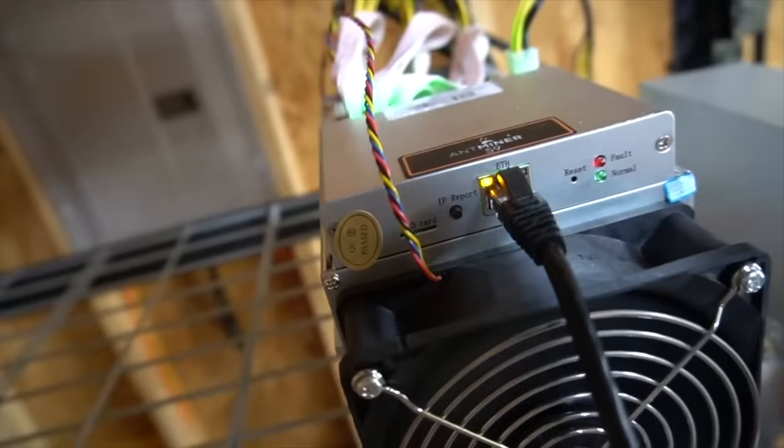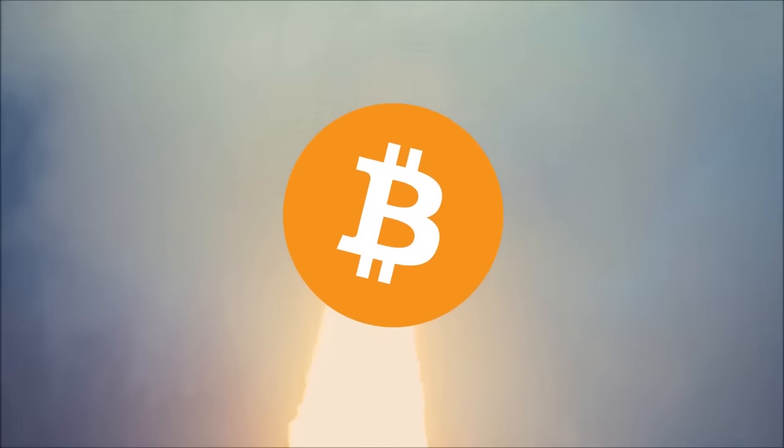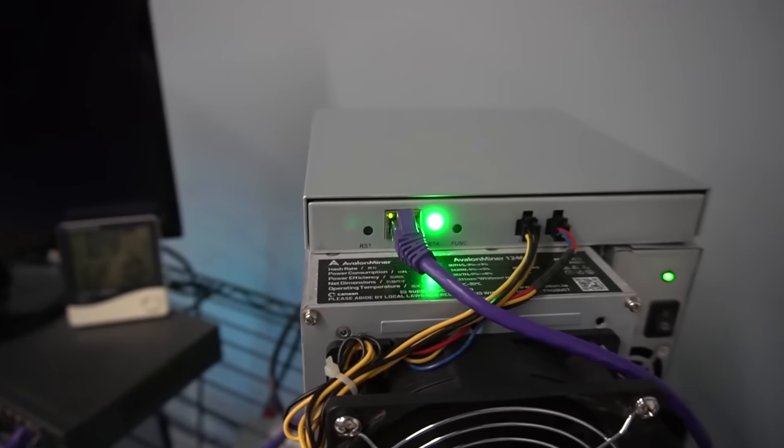A mini Bitcoin miner. The Antminer S9, an absolutely legendary piece of gear. As cryptocurrency continues to grow, it's only going to become harder and harder to compete as, you know, the little guy.